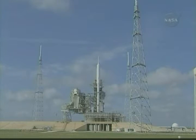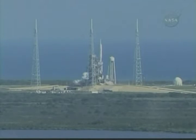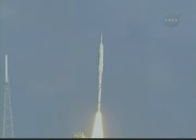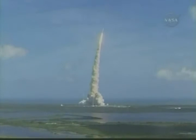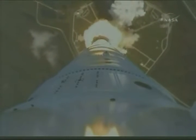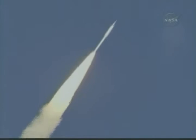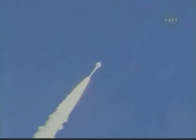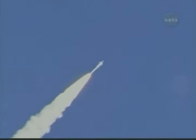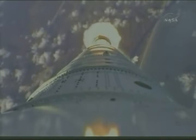T-minus 10, 9, 8, 7, 6, 5, 4, 3, 2, 1. Ignition and liftoff of Ares 1X. Testing concepts for the future of new rocket design. Altitude now 2 miles. Chamber pressure now tapering off as designed. The vehicle has aligned itself with the planned trajectory. We passed Mach 1 and we're now passing Max Q.